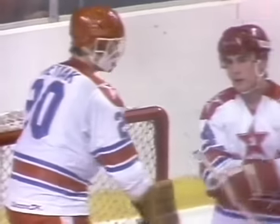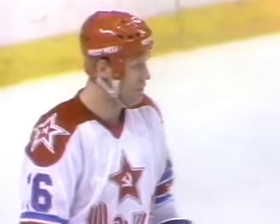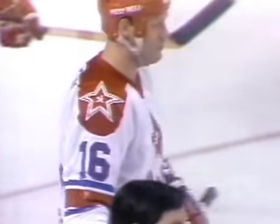Well, determination is the word from this forward line here. They've just worked. Gare, McKegney, Smith, they've worked very, very hard. They've checked the big line of the Soviets. They've come up with 2 goals tonight, and that line is just playing great. Buffalo Sabres leading 3-1 with 8 minutes and 32 seconds left in the third period.